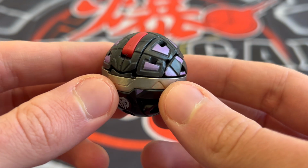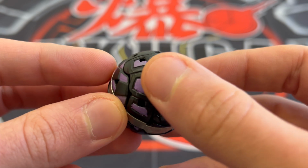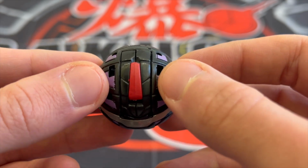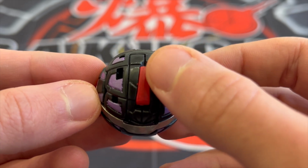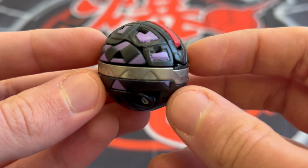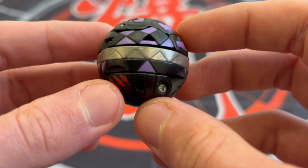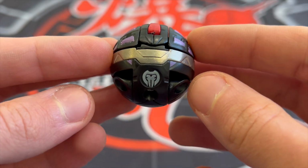In the ball form, Alpha Hydranoid has nice patterns on the side of his head, as both of these are his second and third head, while his first head has this huge horn on the front. On the side you could see some more patterns where his arms are supposed to be, his metal ring that goes around him, and the bottom has a few more triangular designs. This is his feet, and there is his attribute symbol.